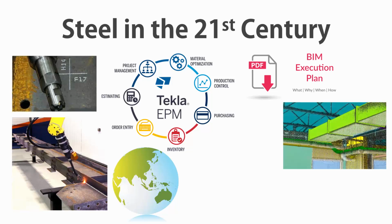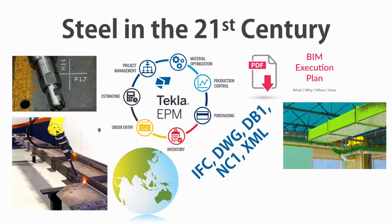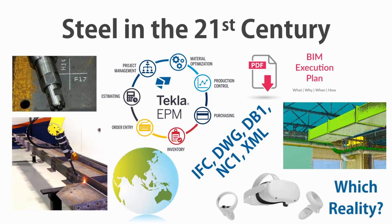And then also, we live in a world where there's laser scans and point clouds, which can bring job site conditions for coordination, as well as clash checking. And there's a variety of different file formats. There are so many different file formats and software out there that it's hard to know which software and files you need in order to complete your process.